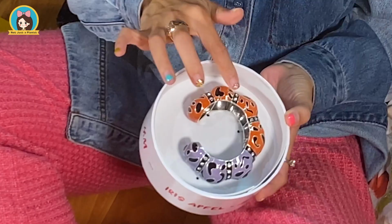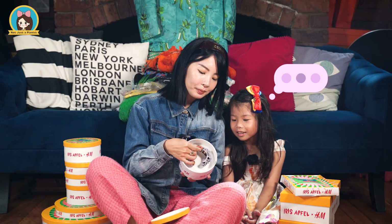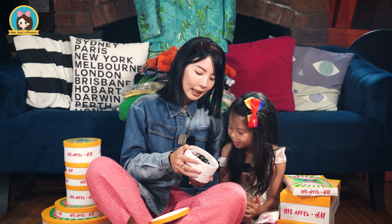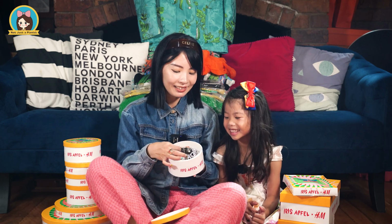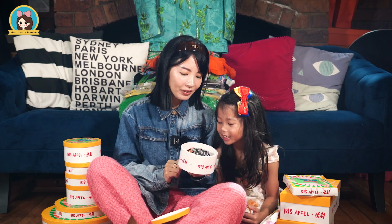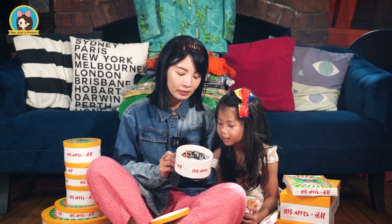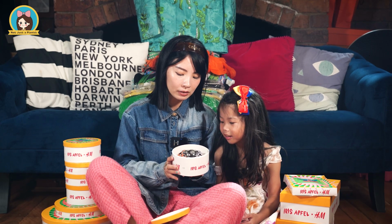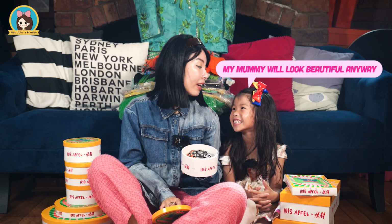Melody, what do you think this is? What animal is this? Do you want to touch it? Do you like it? It's cheetah. Is it? Do you think this is a very nice piece? When do you think mommy should wear it? Go for a party, or you think I can wear that for a concert? A concert and a party. But it's too heavy, maybe a party, okay?